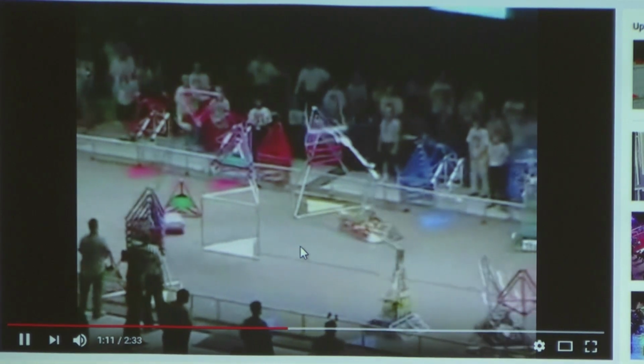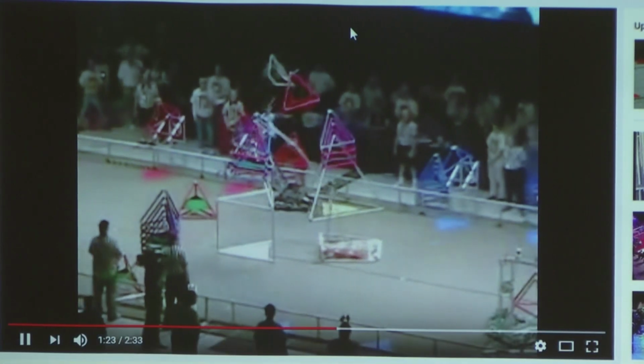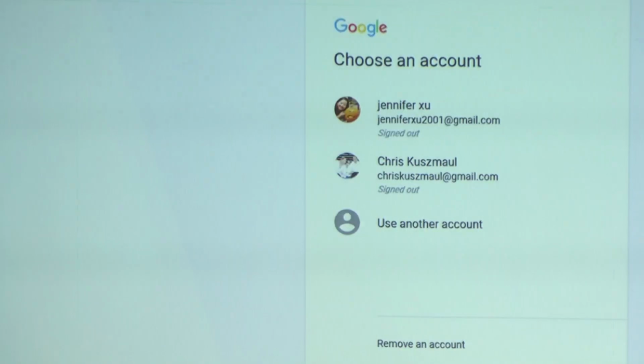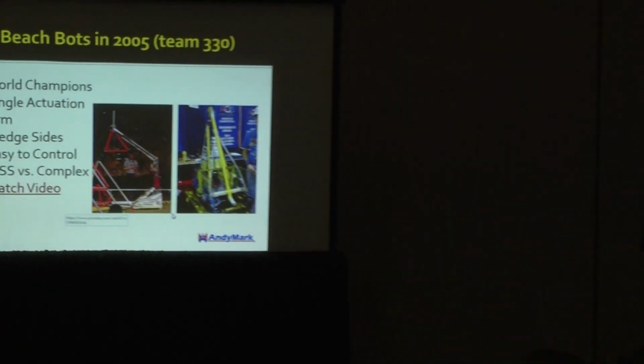This doesn't look that hard compared to what we're doing now, but they were doing this without a kit chassis, without a lot of the commercial off-the-shelf parts that we now know and love. All right, let's keep going. Got to watch my time here.